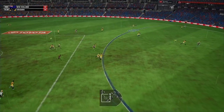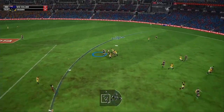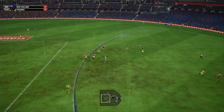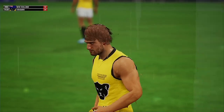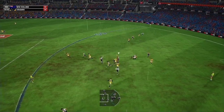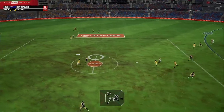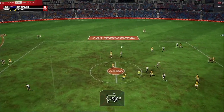Got boot to ball. Finds himself in space and marks. Decides to kick, a chance to gather the ball. Converting these opportunities could make a big difference to today's result. It has to be a big kick to get it from there. He lays off the pass, finds his man, just put it on the boot. Good body work to win the mark.